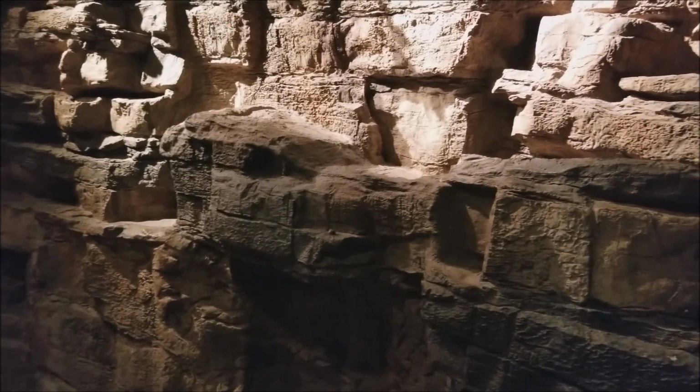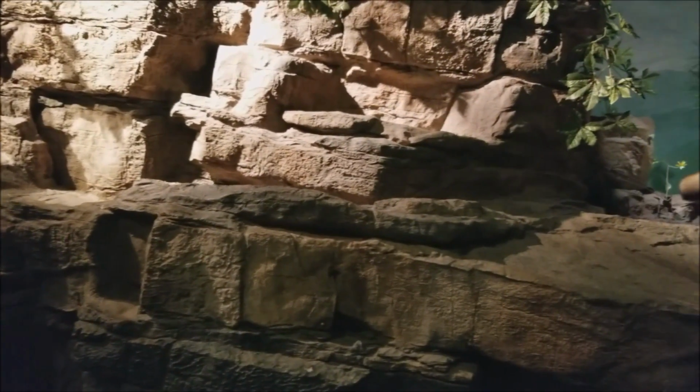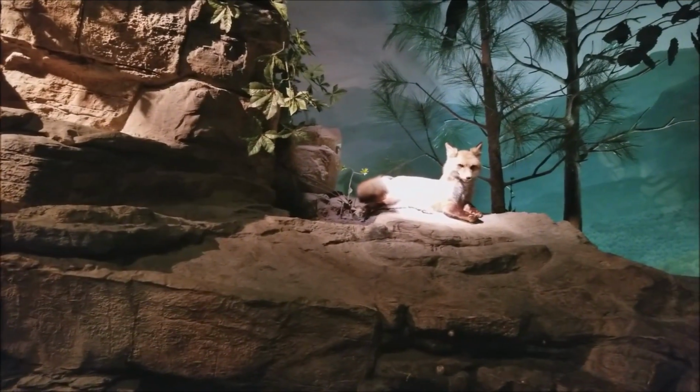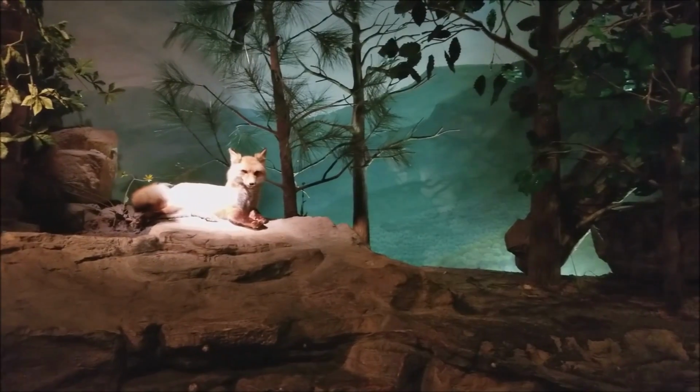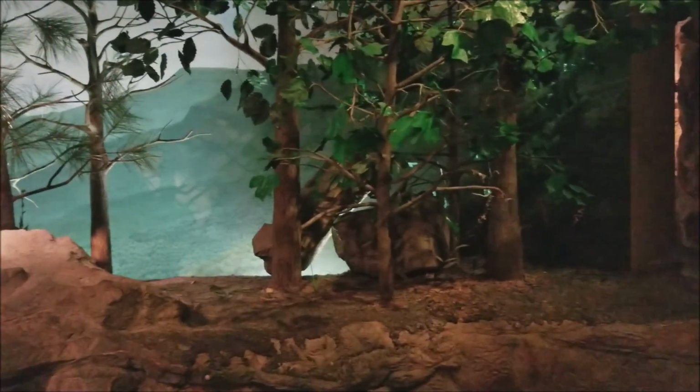So the ridge and valley is sedimentary rock that was initially formed beneath shallow seas. These rock layers were folded and thrust during the continental collision that also created the Appalachian Mountains, which is pretty cool. This happened 200 million years ago.